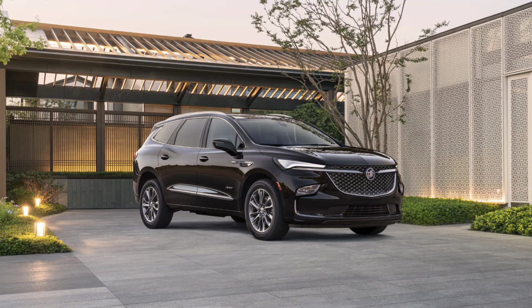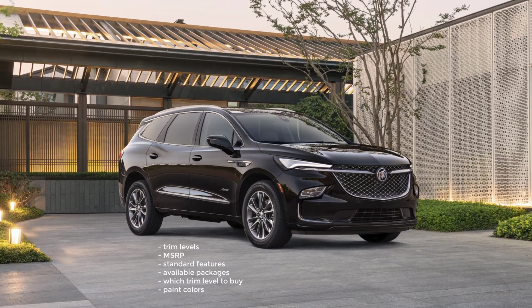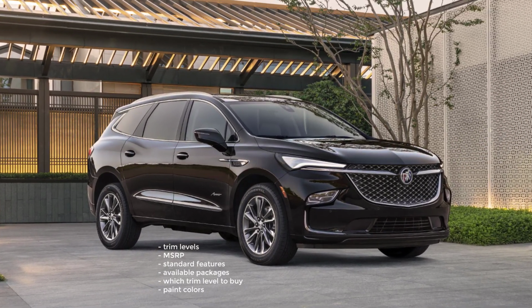Okay, that's it. I'm going to wrap this video up. I went over the trim levels, MSRP, standard features, available packages, which trim level to buy, and the paint colors for the 2023 Buick Enclave.